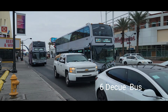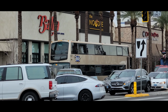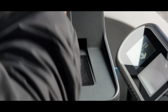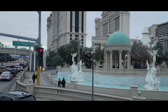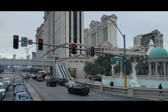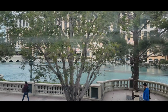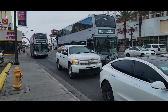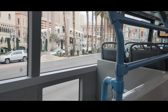The next mode of transportation is perfect when you're looking to go from hotel to hotel, and that's the Deuce bus. Now, I will say that the Deuce bus is very slow because it stops at a lot of stops, but you really can't beat it. It costs $6 for 2 hours. You could pay $8, which is more convenient, and be able to ride it for the entire day. $20 for a 3-day package. And you can take it all over the Strip, which will save you a lot of steps, as you will be walking a lot, as I've mentioned in previous videos.